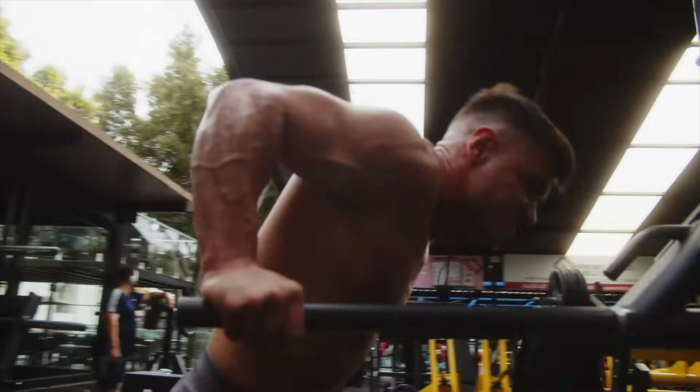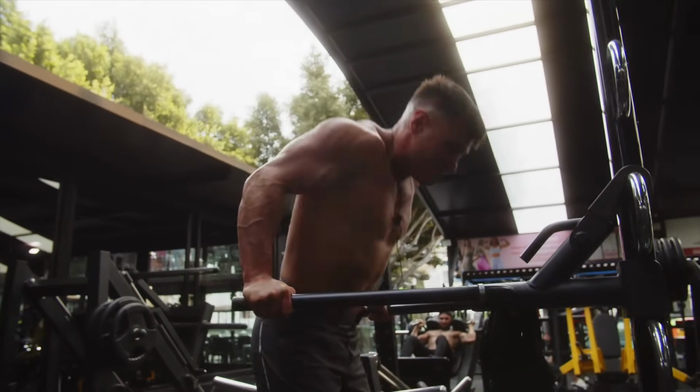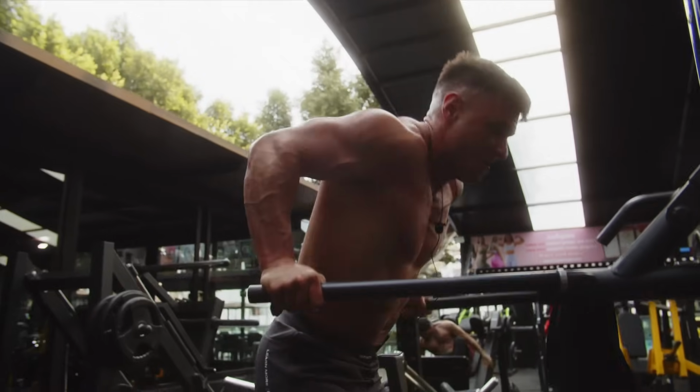So it feels great to just drop the weights and pump out as many reps as you can. After this, I finish off with the usual isolation work, which I'm going to go through now.